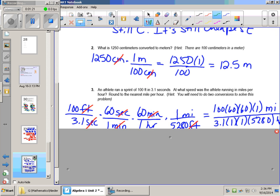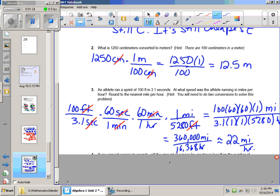Okay, next one. This one was a biggie. We had this athlete who can run 100 feet in 3.1 seconds. Well, we were kind of curious, so how fast is that in miles per hour? Well, you have to do several conversions here, so set up those train tracks. There are 60 seconds in 1 minute, so the seconds will cancel. There are 60 minutes in 1 hour, so the minutes cancel. In 1 mile, there are 5,280 feet. You may not have known that, so you might have had to Google to find that, or if not, now you know. And so the feet cancel here and here.